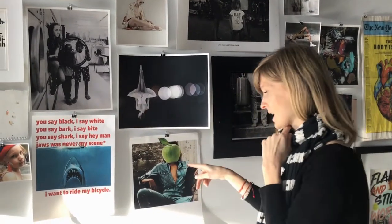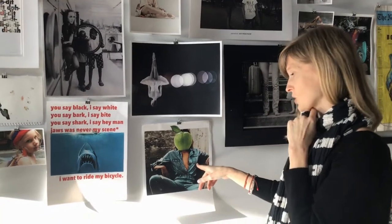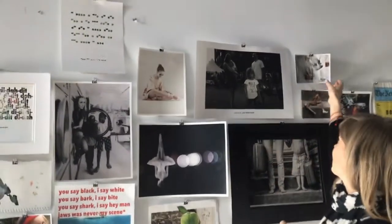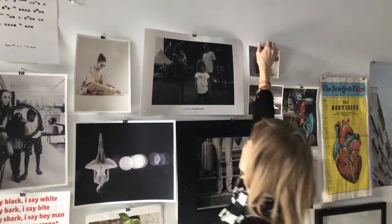So I will take a magazine picture and I cut out an apple and I put them together and photographed it. This collage I'm going to pull off and show you.